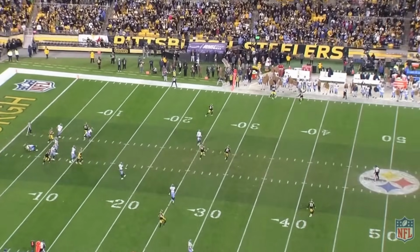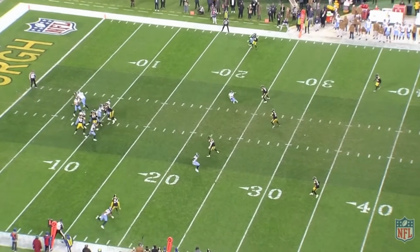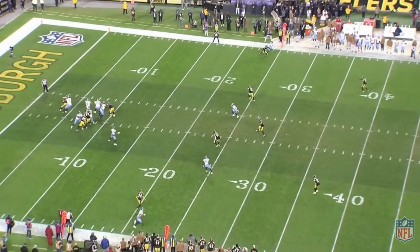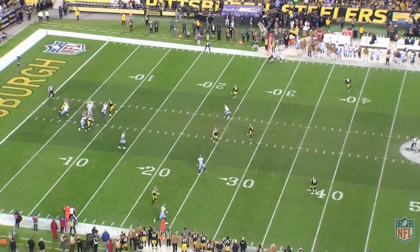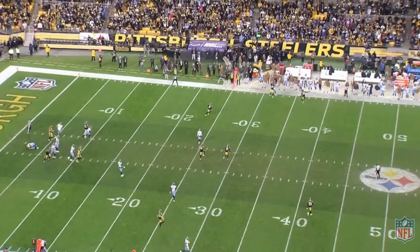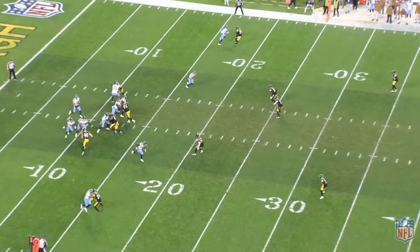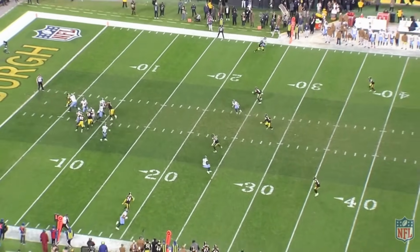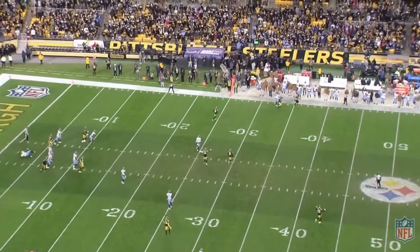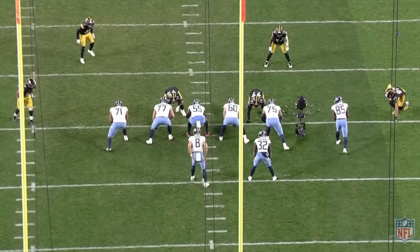You can say we're trying to get 10 the ball, and if it's there at all, I'm throwing it, but it's not there. There's nothing about that hole shot that says it's good. The safety's outside the numbers. He's way over the top. The corner's running with him. The throw is underthrown. I mean, it's so bad that you're lucky you get another shot. Just don't need to do that on 1st and 10. All you need to do here is get a completion, get going towards their end zone.